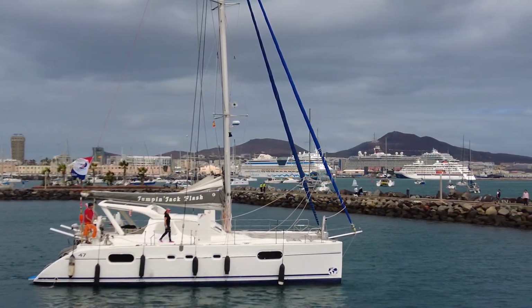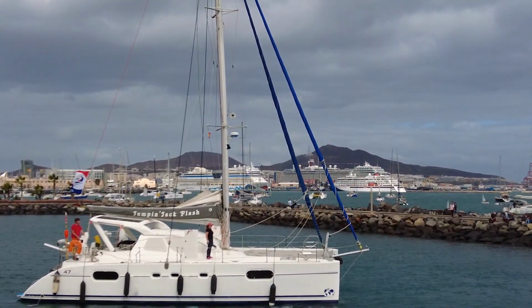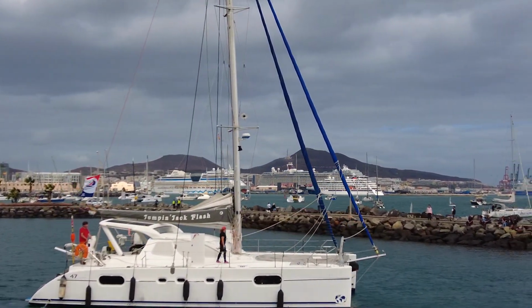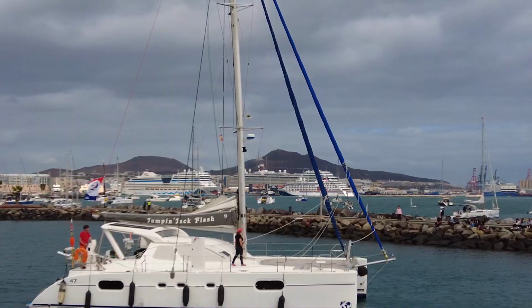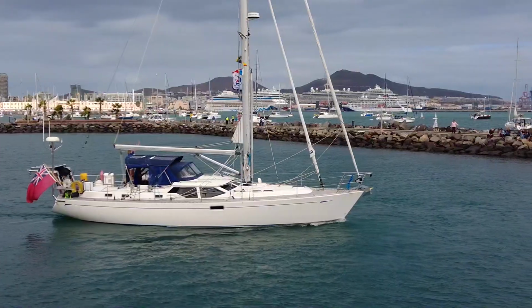Catana 47. Very nice catamaran. I would like to sail this. Heard really good stuff. I like the setting, they have a Genoa and then it's kind of a Code Zero, more like a Royal Light Genoa. British boat.